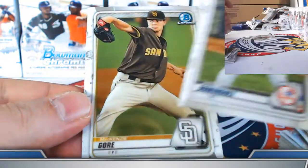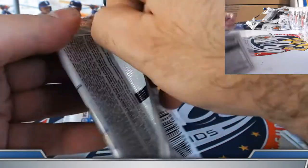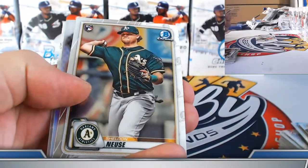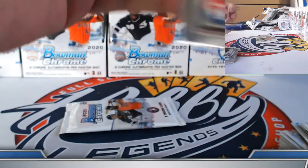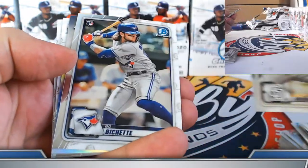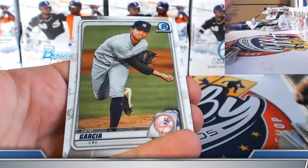Dominguez base chrome. Do some action moving forward. See if we can get some Jason on the board for you. Solak, Noichi, Riley Green, stat tracker insert. Last pack of box number 8. Munoz, Bo Bichette rookie, Lewin Diaz, Dawn of Glory.